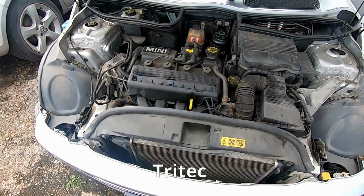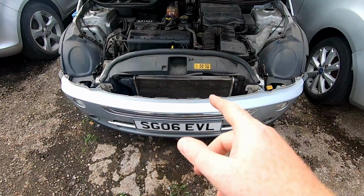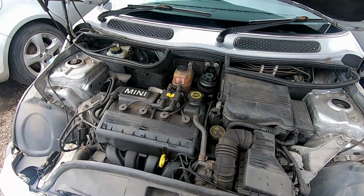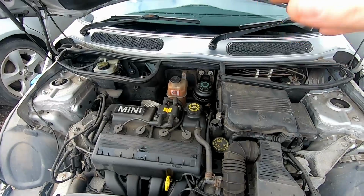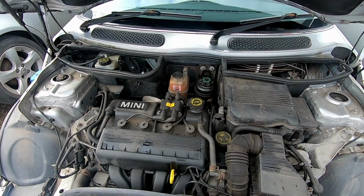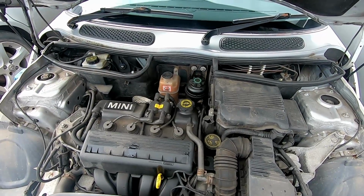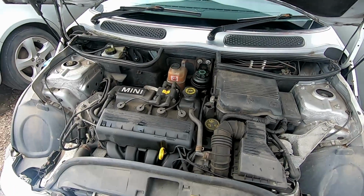They went up to about 2006, so this is a late one. I think I've had a 56 plate with this engine in, so it must be 07 onwards. They changed to a later Peugeot engine. I'll put a picture on the screen so you can see what I mean about the later Peugeot engine. And when they run right, the Peugeot engine, they're really good, they've more performance and it's better on fuel, but they're just not as reliable as these old units, nowhere near as reliable. So I'd try and buy these early ones, try and buy these era ones, between 54 and 06.